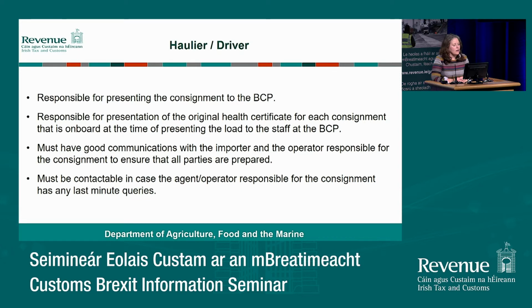And again, our advice would be that there would be a check before the driver gets on the ferry that they have those documents with them. Because if they arrive at the Port of Dublin without the necessary documents, that is going to be a serious problem and result in the consignment being held and possibly being returned to the UK.